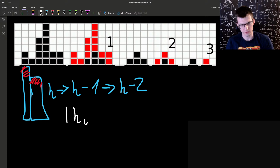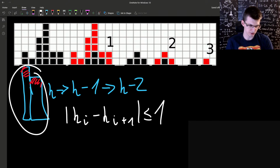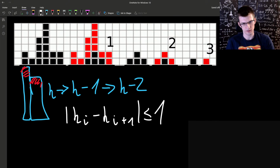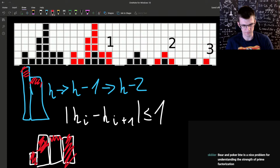Okay, here's the claim. Height of i minus height of i plus 1 doesn't exceed 1 after the first iteration. Because if there were 2 columns with very different heights, then they are kind of even. No, this lemma is not true. What if there is this, that. Here, in the first iteration, we removed this, that, all of that. I mean, this got down to height 1, and this can be height 10. Okay, the lemma is not true.